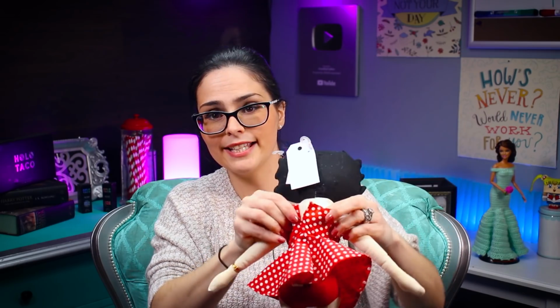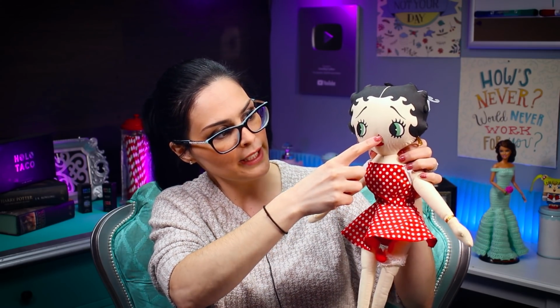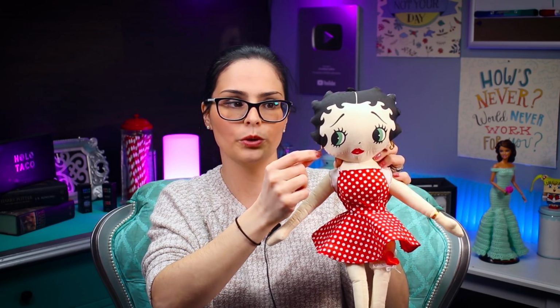Her dress is in perfect condition, also no rips or tears. The fabric looked good, the stitching was good, and it did open and close at the back with one piece of Velcro. Moving on to her face, she has big green eyes, juicy red lips, and an itty bitty nose, as well as black brows and big lashes, some more folded gold ribbon to be her gold hoops, and lastly, her iconic black hairstyle.